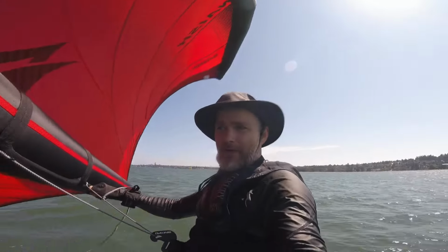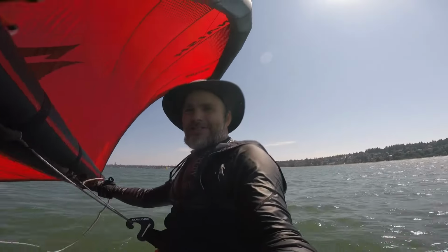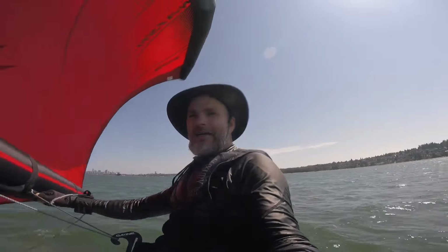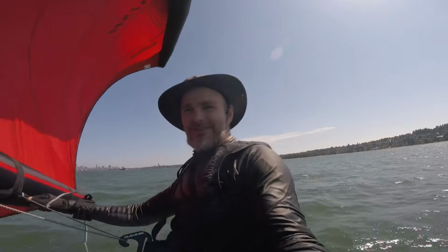All right, pretty well powered on the 5. Just had a salmon jump right in front of me. Guess they're running right now. Looks like some okay swell, but we'll see how it goes.